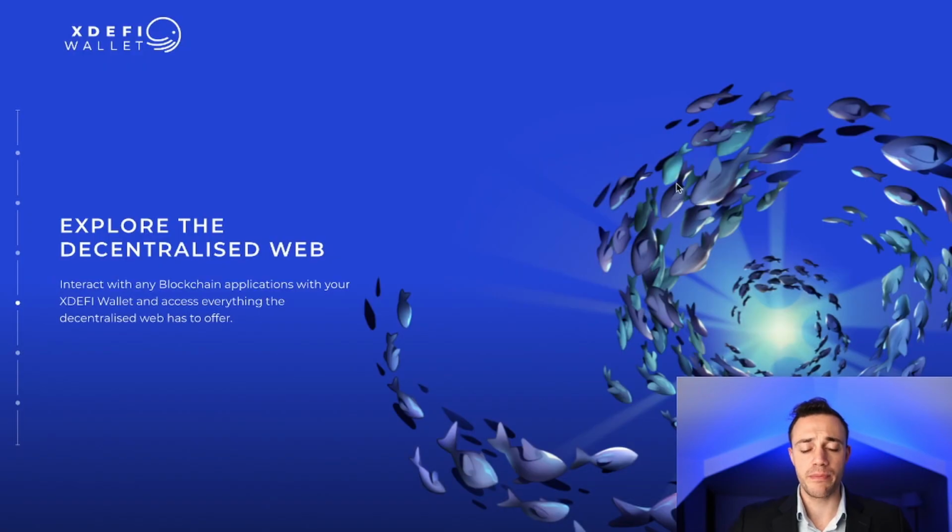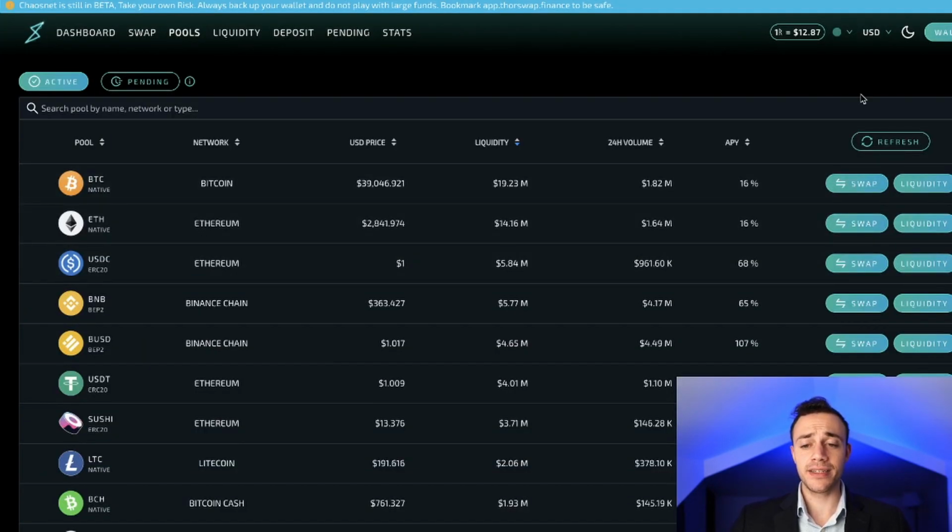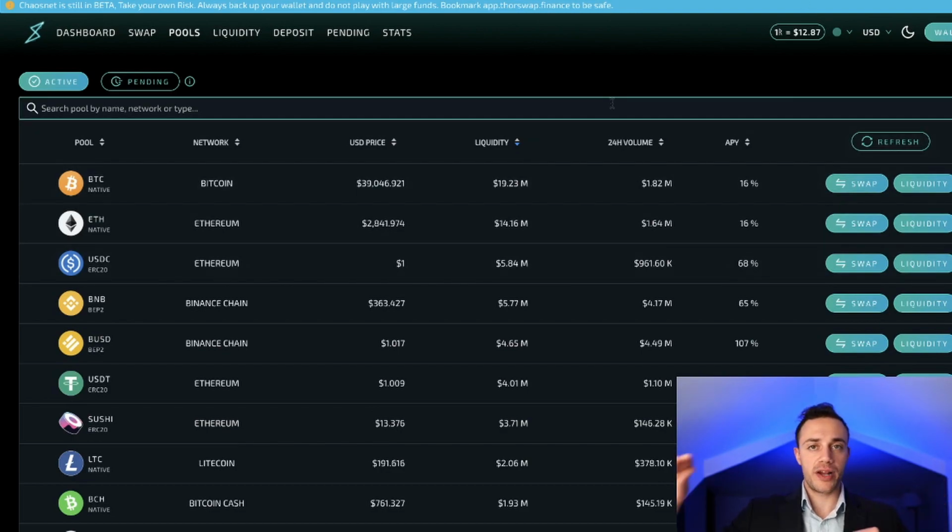It's pretty much going to be like your MetaMask or your Trust Wallet, but it's going to be an XDefi wallet, and you're going to have your native coins on many different blockchains all in one place, and you're going to be able to easily connect it with ThorSwap, just like you can easily connect MetaMask to Uniswap. You're going to be able to connect your XDefi to ThorSwap, and you're going to have your Bitcoin, your Litecoin, your Ethereum, your THORChain, your BNB all in one wallet, and you're going to be able to swap them. Monero, let's not forget about Monero, Pirate Chain. Every single cryptocurrency network, every single blockchain will be available in your wallet, and you're going to be able to use ThorSwap to seamlessly swap between networks to any token that you want.